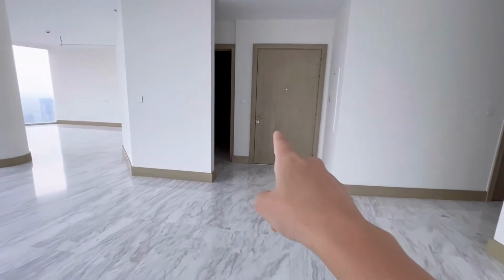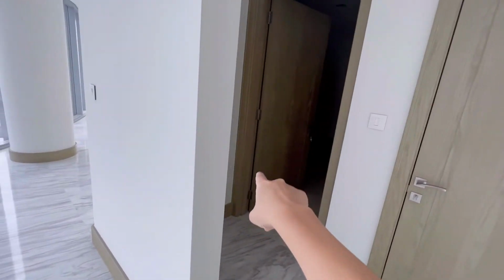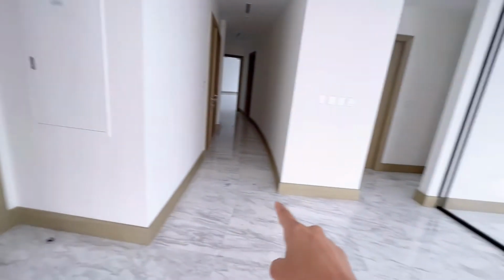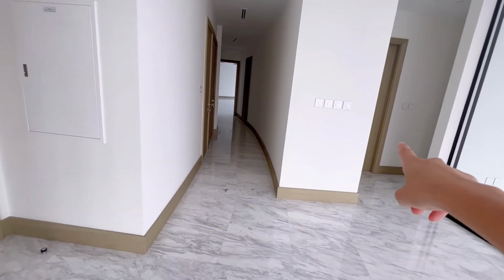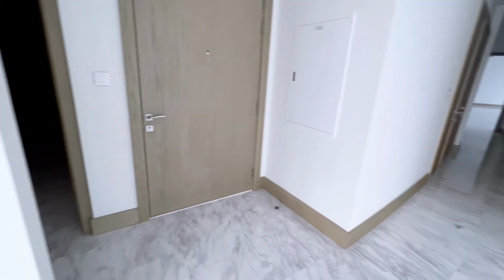So this is the entrance. So from the outside, the maids can enter from here directly to his room and attached bathroom. And from here, he can go to the kitchen to prepare the food. And this corridor is the one leads you to the living room.